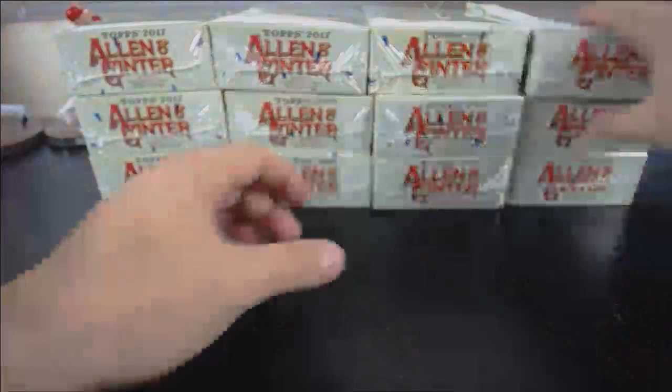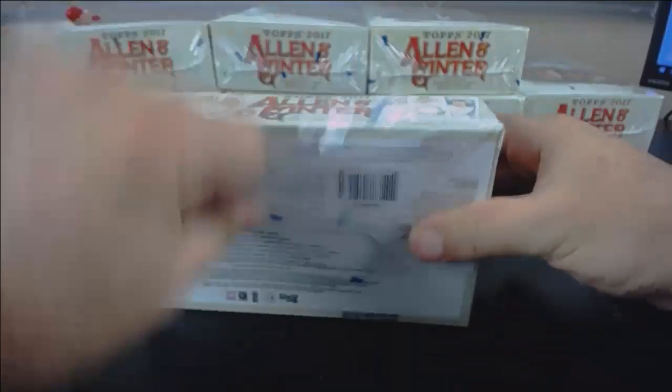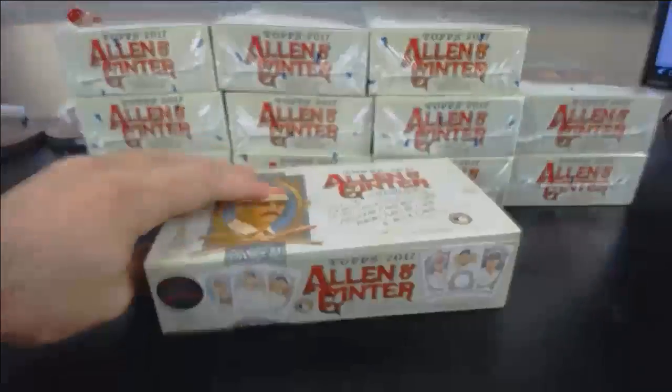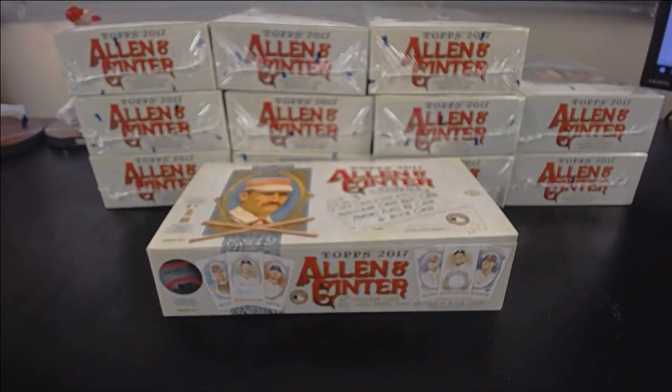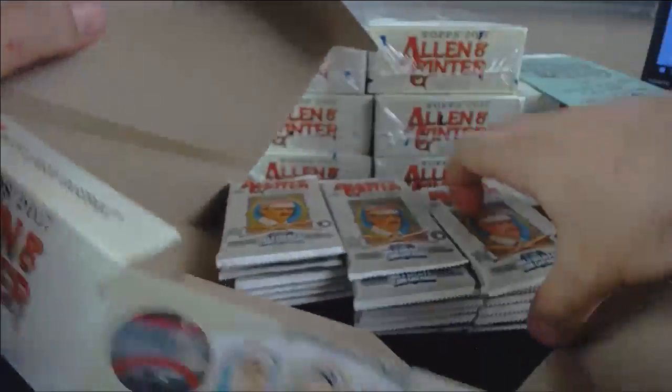Alrighty, good to go. Box number 1. Once again, all cards will ship. Have these out to you guys rather quickly. Box topper, which we'll do at the end.